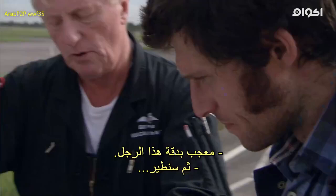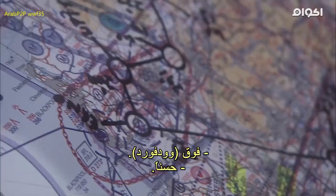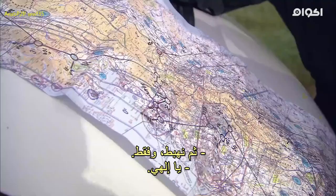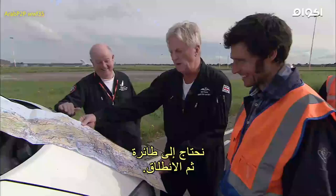And then we're going to fly over Woodford. The airplane was born at Woodford. Yes. Nottingham, Derby, and then back here and land. And that's that. Last time ever. Very sad. So we need to get in the airplane and go flying.